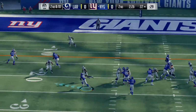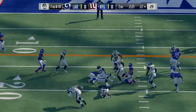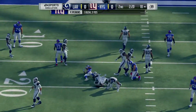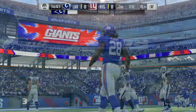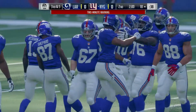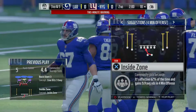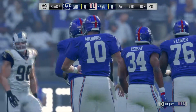On 2nd down, Perkins. And he was able to shed the tackle, but the reserves come in for the stop. It'll be a pickup of 5, and that leaves him with 5 more. 3rd and 5 now. And on 3rd down, a nickel formation here defensively.